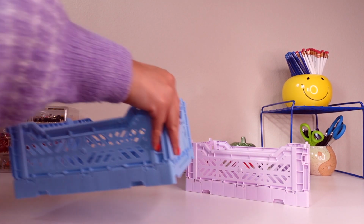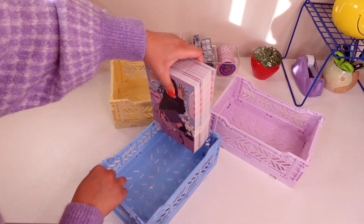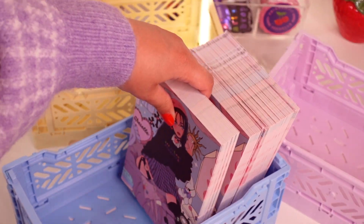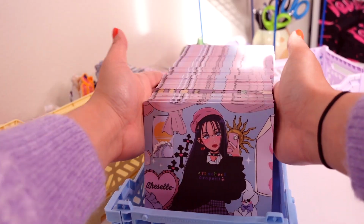So for my first bin, I'm going to use this to organize some of my smaller prints. This one specifically was created in collaboration with an artist in Japan named Yulia. You can find more of her art on Instagram at angelcry.3, but she designed this beautiful character featuring my art school dropout crew neck, and I think they turned out amazing, and luckily they all fit into one box.